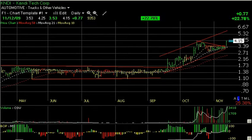It's Thursday, November 12th. These are the charts of the day. And I'm going to talk about four longs and four shorts today. The four shorts being current portfolio positions.